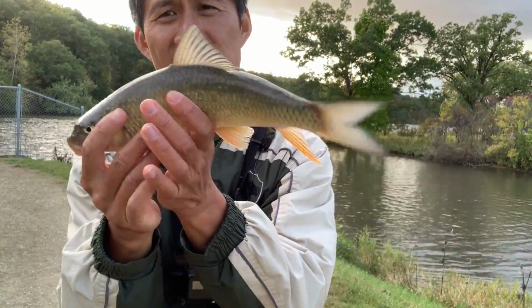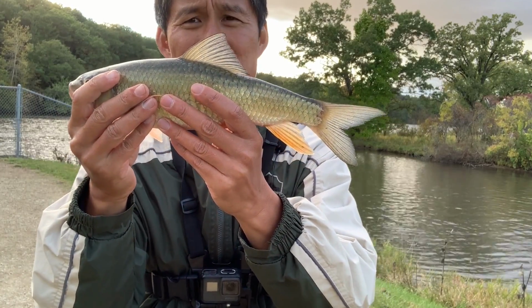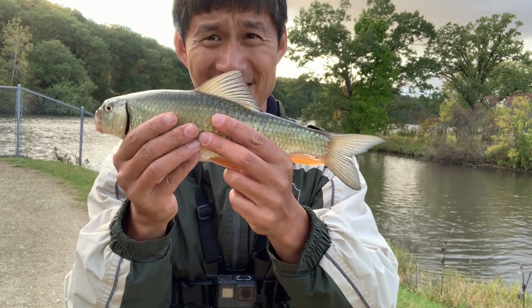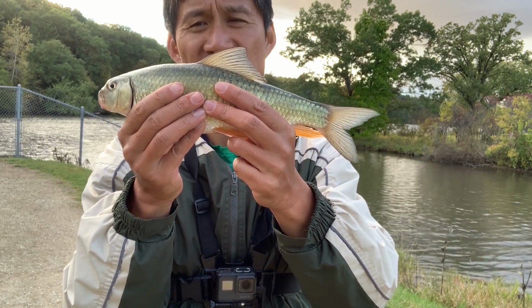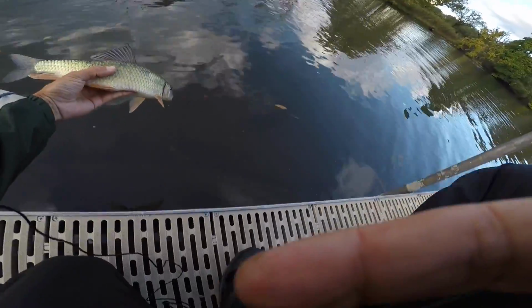Check it out, a new species, a white sucker. Not really gonna weigh this thing because I know it's less than a pound, but it is my personal best white sucker because I don't really catch white suckers. Caught him on a worm, a white sucker. All right, gonna let the sucker go. There you go, white sucker. There you go, swimming off, nice.